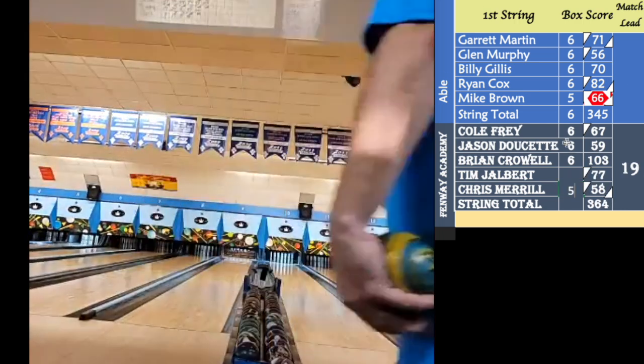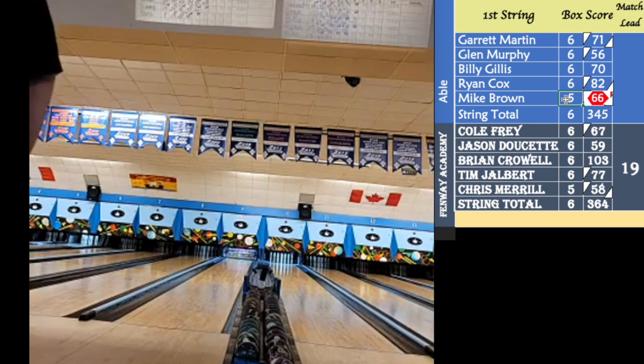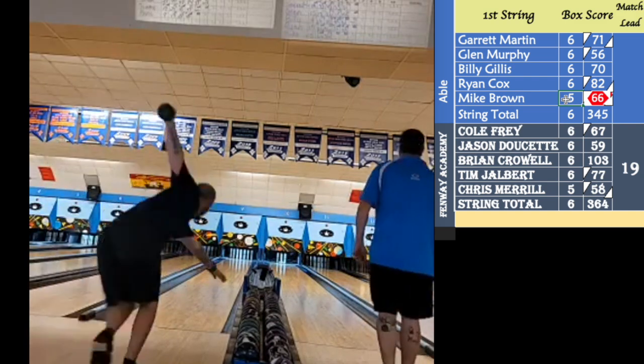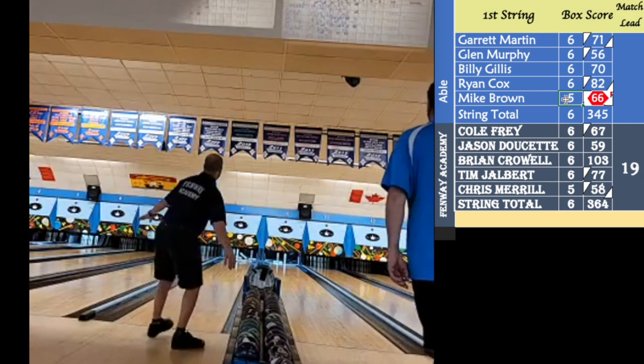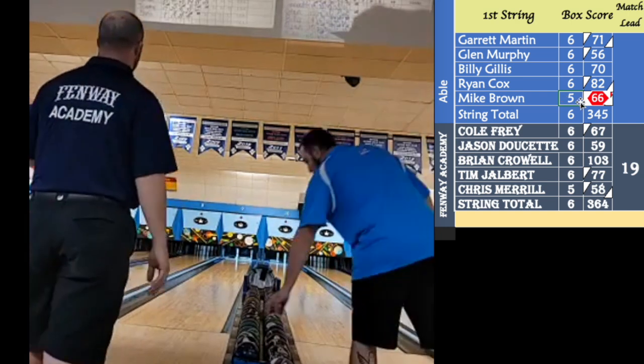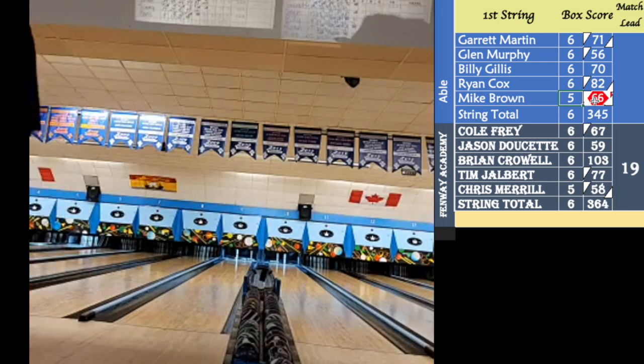Now a triple would change the lead, I think. Mike Brown will get this ball added to his score. My apologies, that's not 60. Yeah, it's 66, includes the 10 from the 5th, but how about that? 7, 8. So that's a 28 box in the 4th. 18 and counting in the 5th. So through 4 complete, he's at 64.